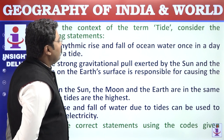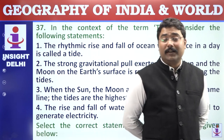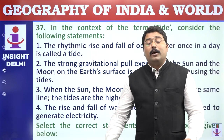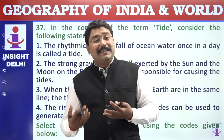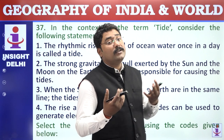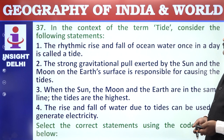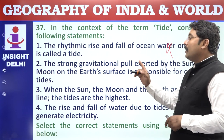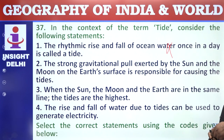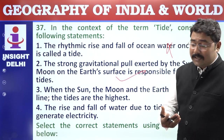In the context of the term tide, consider the following statements. And we know tides, what are tides? The periodical rise and fall of seawater twice a day due to the gravitational pull of the moon and sun is considered as tide. The rhythmic rise and fall of ocean water once a day, no, it is twice a day. A strong gravitational pull exerted by the sun and the moon on the earth's surface is responsible for causing the tides. Yes, it's right, as I told you right now.